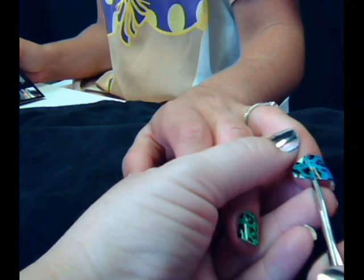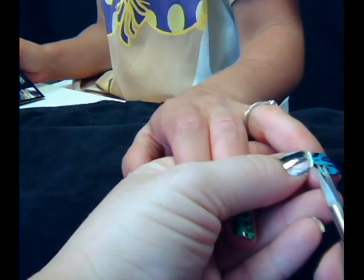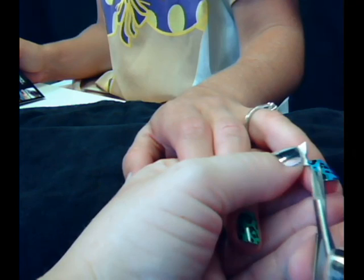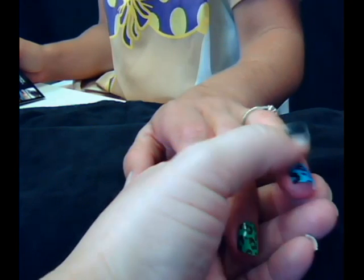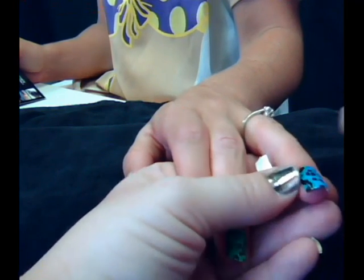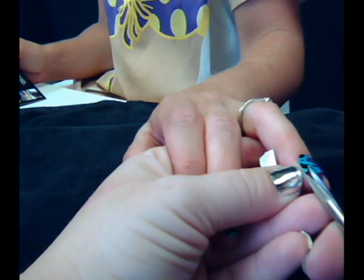Then we're going to go up the other side. And if you did a nice seal, you'll have a perforated line where you'll be cutting. And again, I just place it down, make sure it's in the right spot. Looks good. Check the sidewalls. This is a little too long.